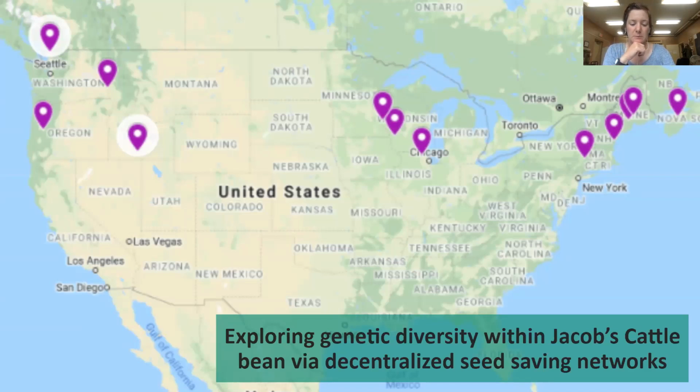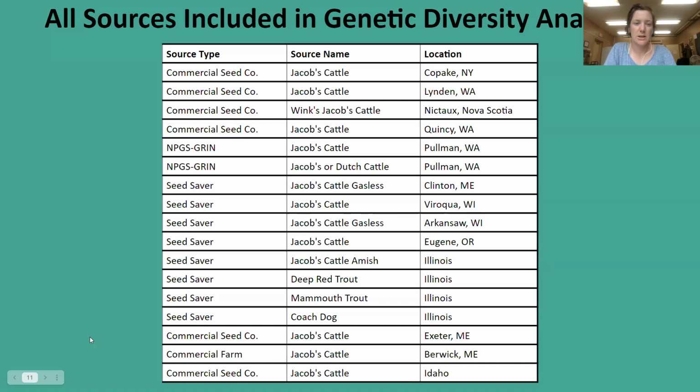And so I got talking with Heron and also some folks from Seed Savers. And Jacob's cattle seemed like a great pick because it's pretty widely grown nowadays. It's an heirloom bean that more people know relative to other varieties. And so we figured if we're going to find diversity there, Jacob's cattle would be a really good place to start. So we can jump to the next slide there.